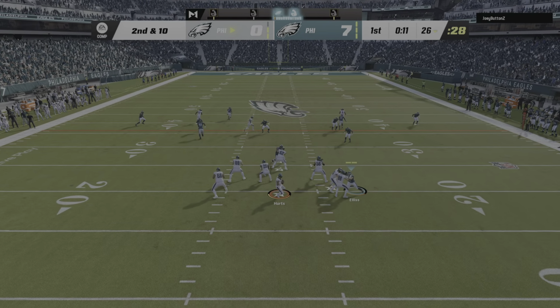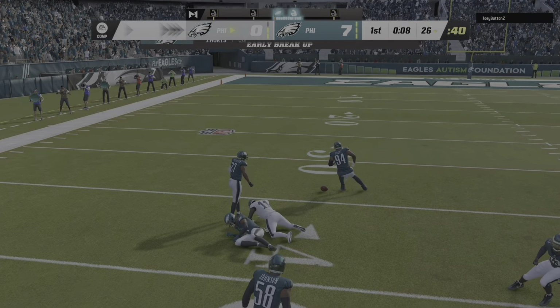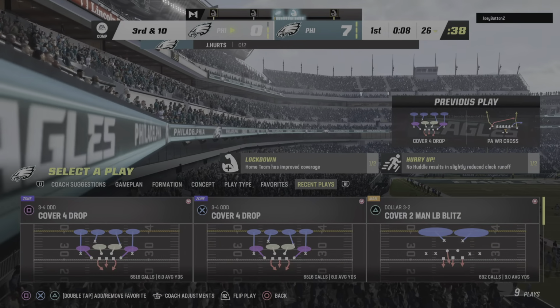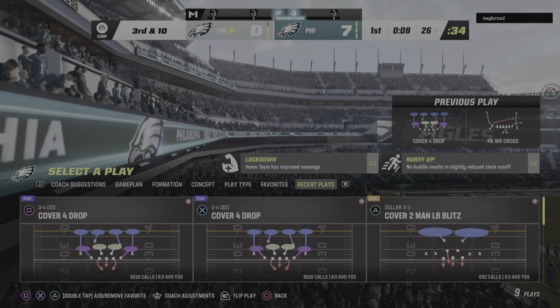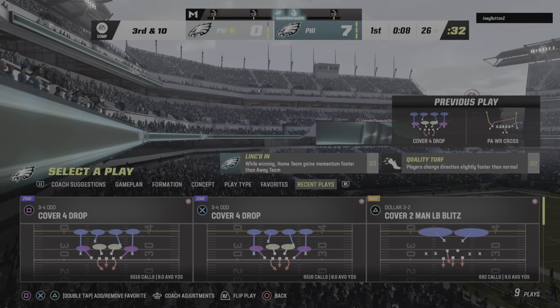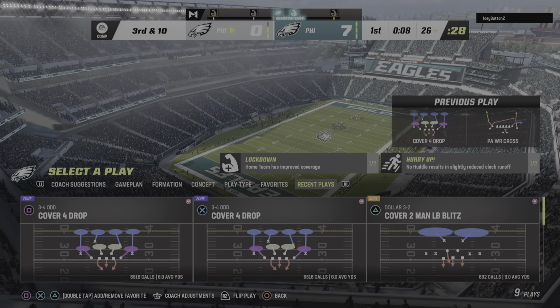Fake the give to Sanders, now Hurts. And that's going to be incomplete. Good effort there, trying to take a shot, but it's third down. Well, they certainly came out firing in this one, and while that one was incomplete, I can't imagine that'll be the last shot that they take in this game.